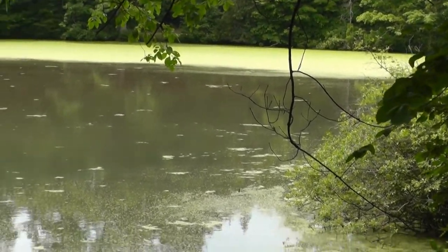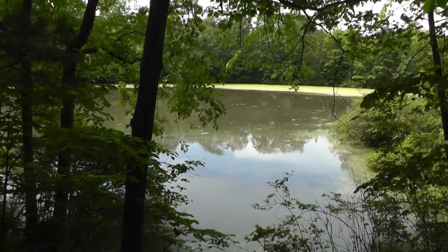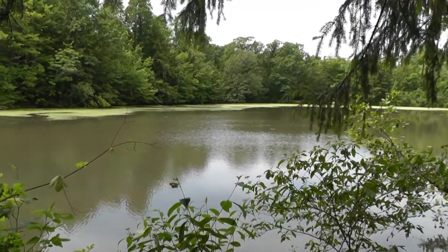There's your power boats on the river as well. The river's now far. It was when they show up.